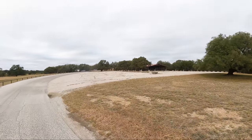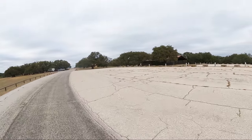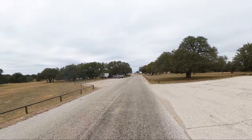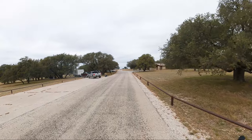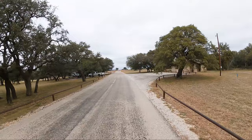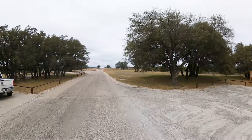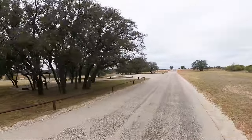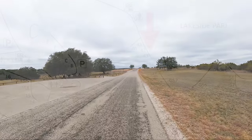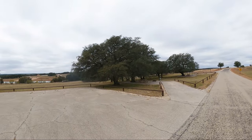Another big group pavilion with lots of RV sites. That's the only shower facility over here. Swing around so you can see that site. That's a good site right there. I really dig that big tree.